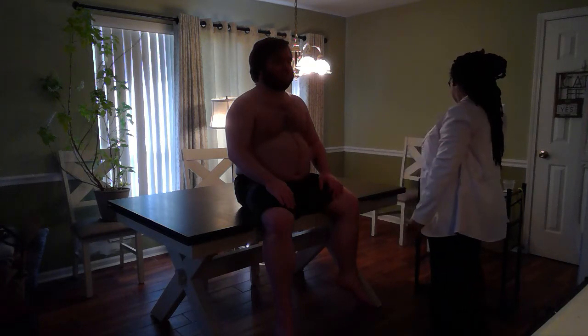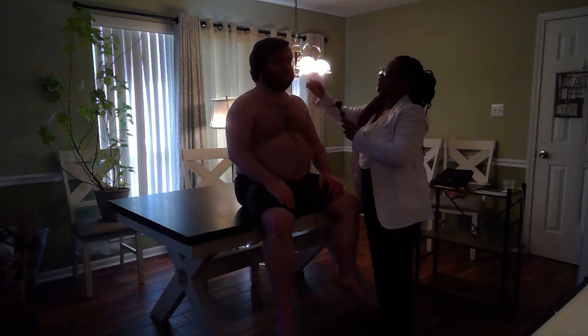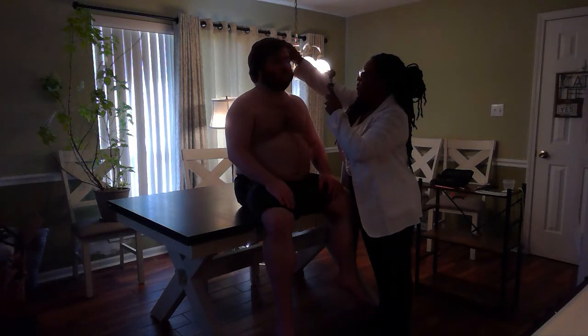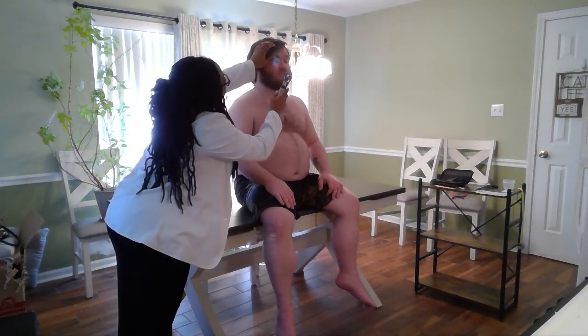Now I'm going to assess the internal structures of the eye. Looking in the left eye, I see the optic disc. I see the red reflex is present. The fundus has sharp margins, and I see no bulging. Okay. Right eye, I see the optic disc, red reflex is intact, fundus is not bulging, and the fundus margins are sharp.